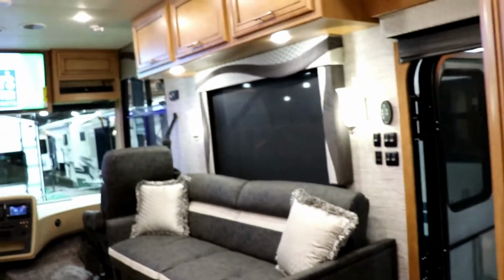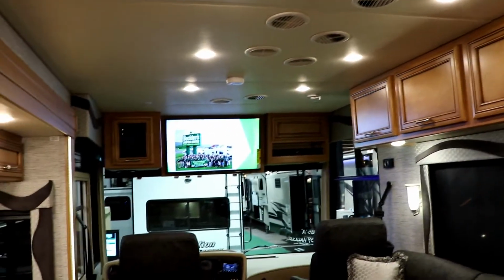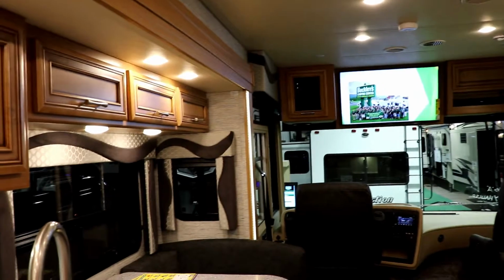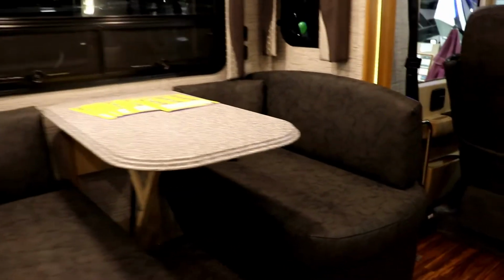Moving forward, looking to the front, of course you can have another TV up front. So this has 4 TVs. Dinette booth, which folds to a bed. Now also, notice how, let me just show you, I want to pull this thing out right here.